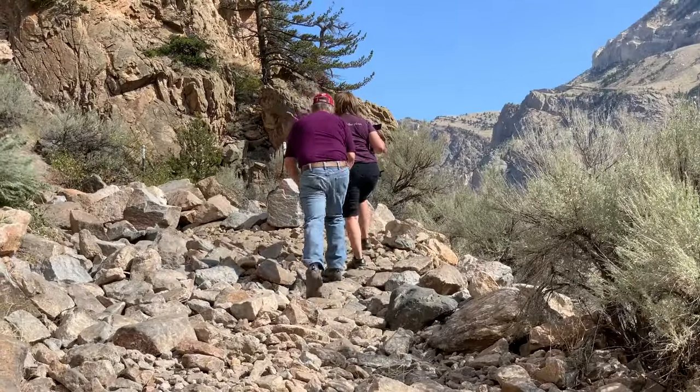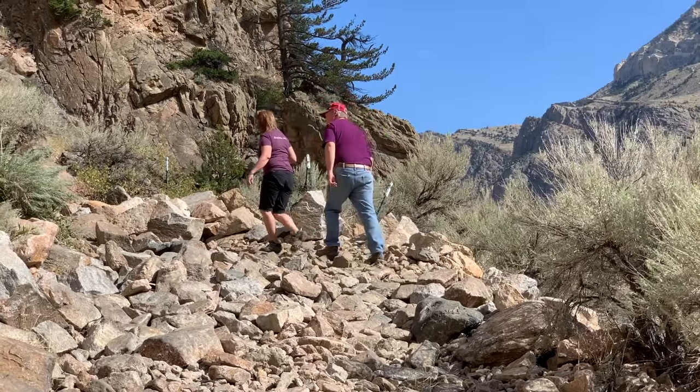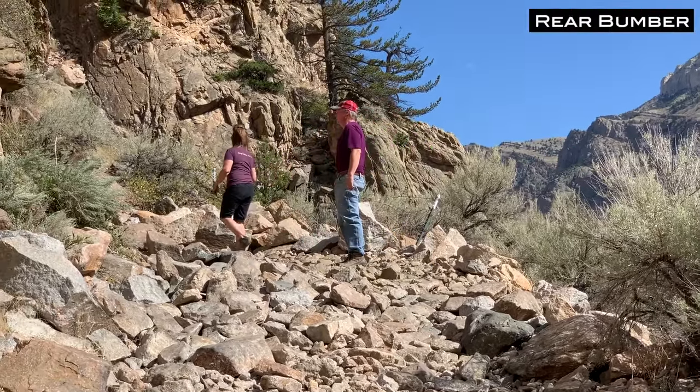Boulder corner, corner two. Elgin's checking it out to see how he's gonna approach it after hitting his pumpkin on that big rock on corner one.